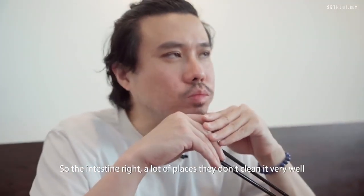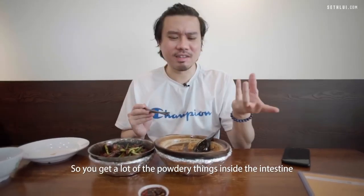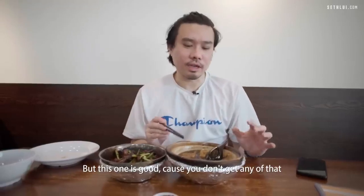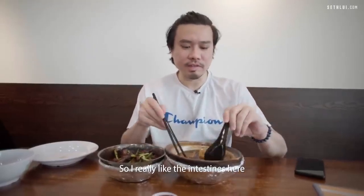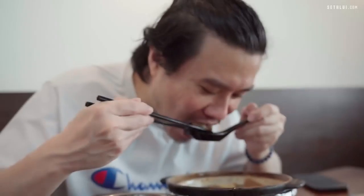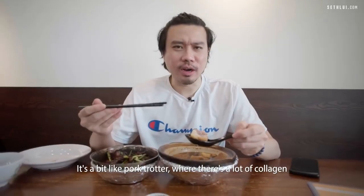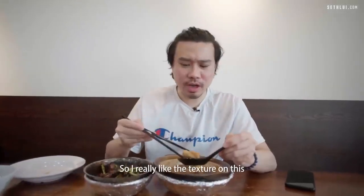So the intestine, right, a lot of places they don't clean it very well. So you get a lot of the powdery things inside the intestine, which I assume is shit lah, right? But this one is good, cause you don't get any of that. So I really like the intestines here. Oh, okay. I think we have to try the pigtail. It's very gelatinous. It's a bit like pork trotter, right, where there's a lot of collagen. So I really like the texture of this.